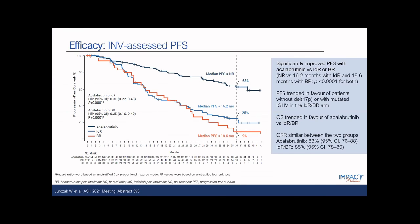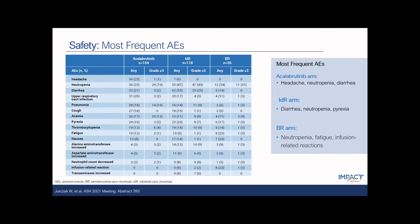This shows that the PFS continues to favor the acalabrutinib really quite markedly. I don't think anybody is super surprised by that. The adverse events that are noted are relatively few with acalabrutinib in terms of grade 3 events, with the only one notable being pneumonia. And as mentioned, infections is the biggest issue with BTK inhibitors.